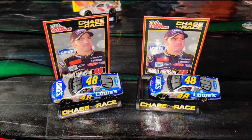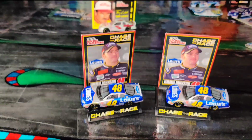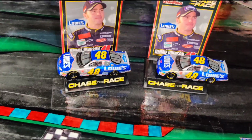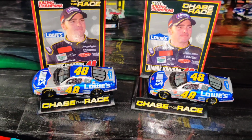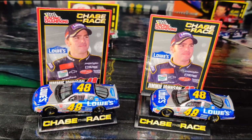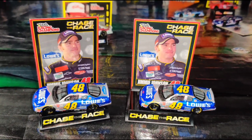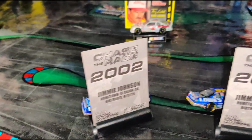All right, so next up, I was very confused by these. It's one of Dale Jr.'s future teammates once he gets to 2008. But nonetheless, we have 2002 Jimmy Johnson here. Now, you're probably saying, why'd you open the second one if you have two of the exact same one? Well, that's what I thought at first. They even have the same card. You can see here. Same exact card.